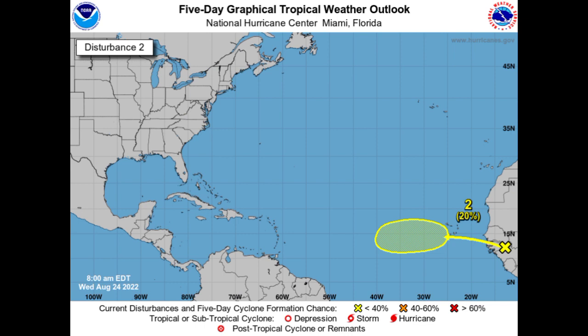But we'll have to wait and see what's going to be happening with it. And so it is too early to tell where exactly it's going to be going. Will it be turning up, making its way to the Caribbean? It is a bit too early to tell. So we'll see what's going to be happening as time goes by.